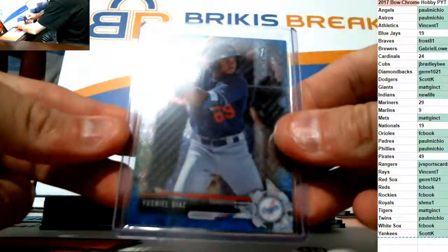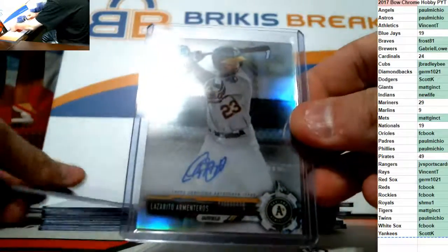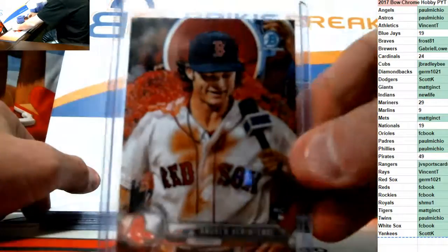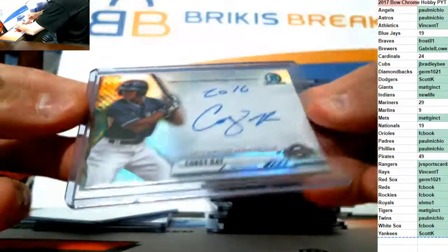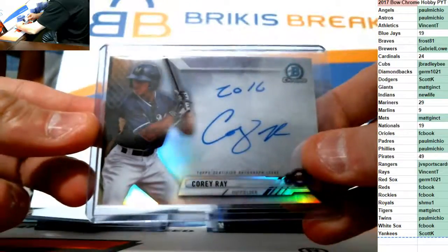Keegan Aiken for the Orioles, first Bowman. That's a Diaz out of 150 on the blue shimmer. Chris Bryant refractor out of 499. Armenteros refractor auto out of 499 for the A's. Melanson gold out of 50 for the Giants. I love this card with the Gatorade pouring on him. That's a Benintendi variation rookie for the Red Sox. Corey Ray on the auto out of 75 for the Brewers.